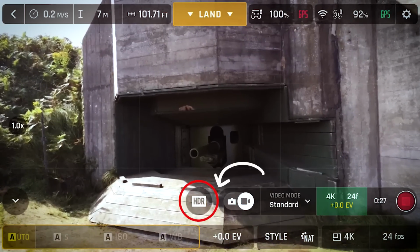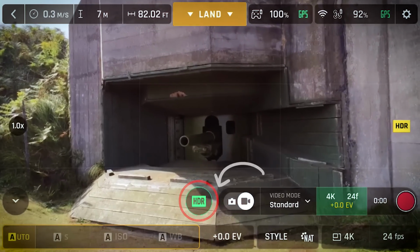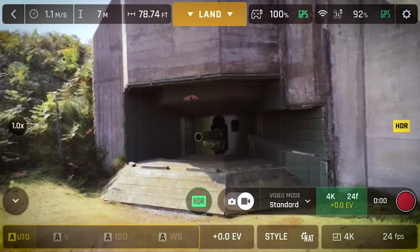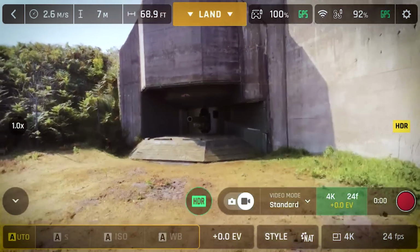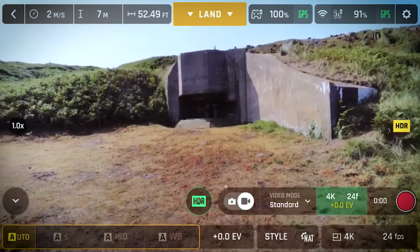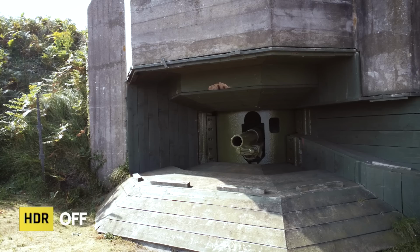We've also been experimenting with the new HDR feature of the Nafi. This is the first time that we've had a drone with high dynamic range capabilities, which is awesome. So it means we can now film in more challenging lighting situations. This bunker here is in shadow. Some of the details are lost by that, but by turning on the HDR feature on the Nafi, we can capture a better image.